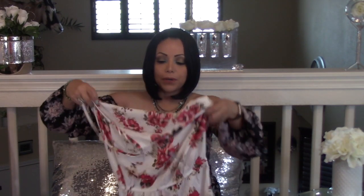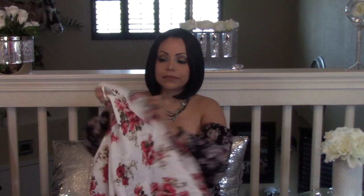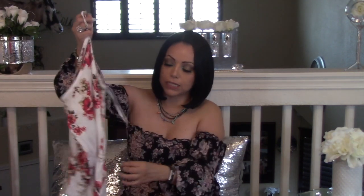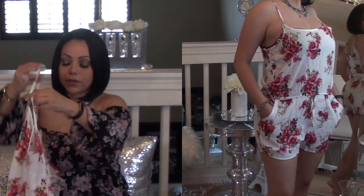The next item, I did say it was going to be all dresses. I forgot, not all dresses. I do have a romper and I really like this one. The material is very, very thin, very, very light, and you have to wear the right underwear, if not you will be able to see. But I really did like this romper, and this one was $8.99.